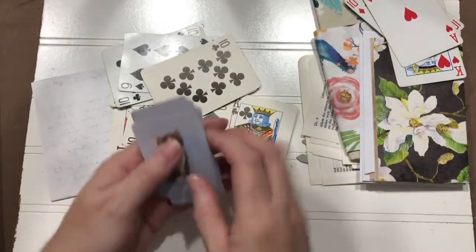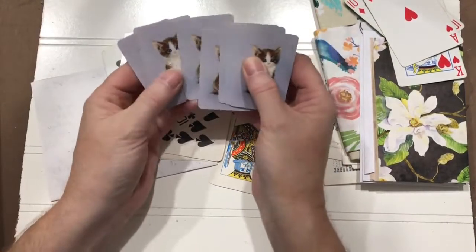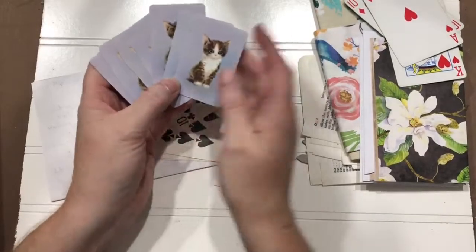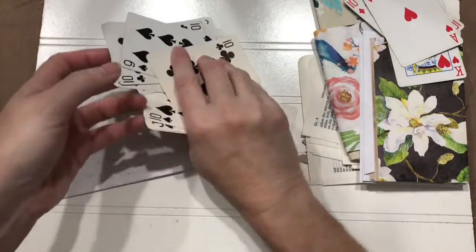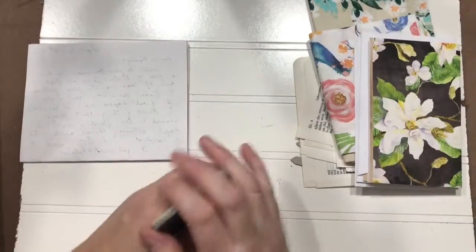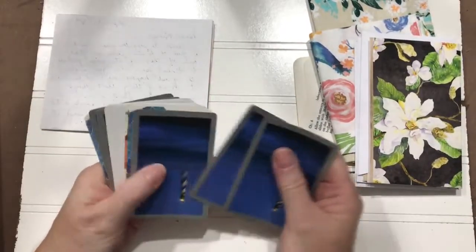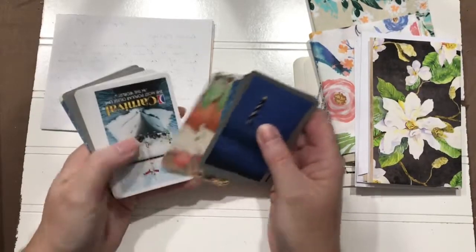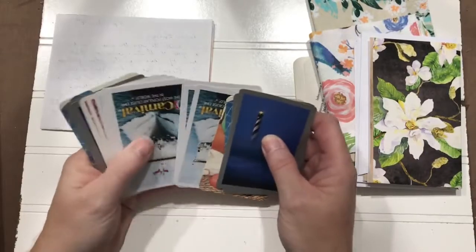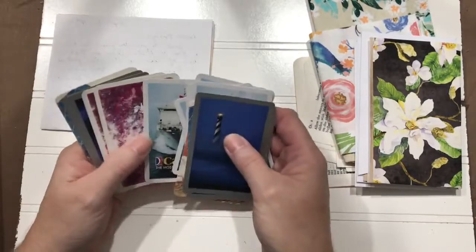We have playing cards. Aw, look at the cute little kitties. She knows I love animals. Aren't those adorable? I love those. I have a friend, he is a screenwriter out in California. In fact, he's written a couple of shows for Hallmark. And he fosters rescue cats and usually ends up with a couple of his own. And I may just have to make him an album about cats and include those in that.